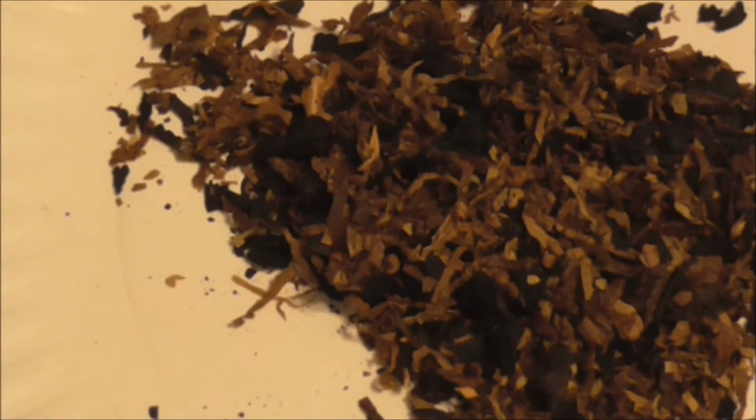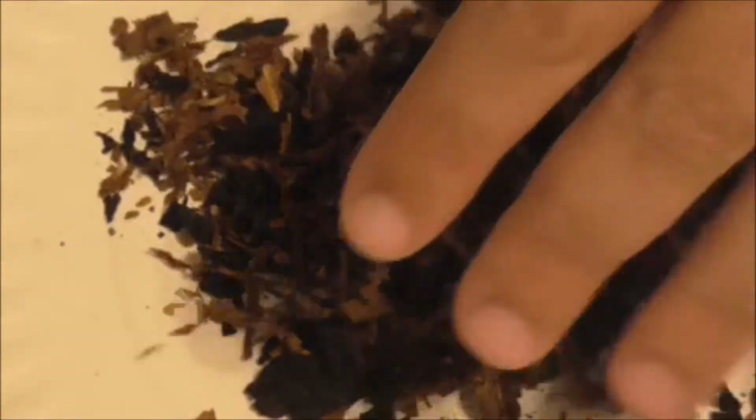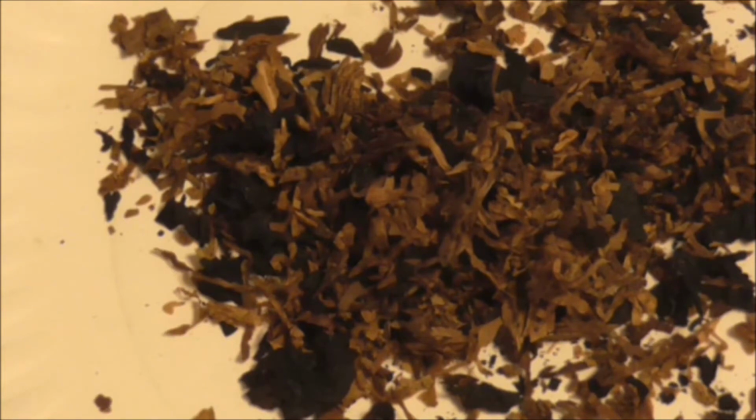The aromatic topping on here was quite a bit more potent when I first opened it. However, this tin has been open now for like 3 weeks. I've been keeping it in a freezer bag to keep the moisture inside the tin. But I think after this review, I'm definitely going to go ahead and jar this up because I don't want it to lose any more of the moisture or the aromatic topping.